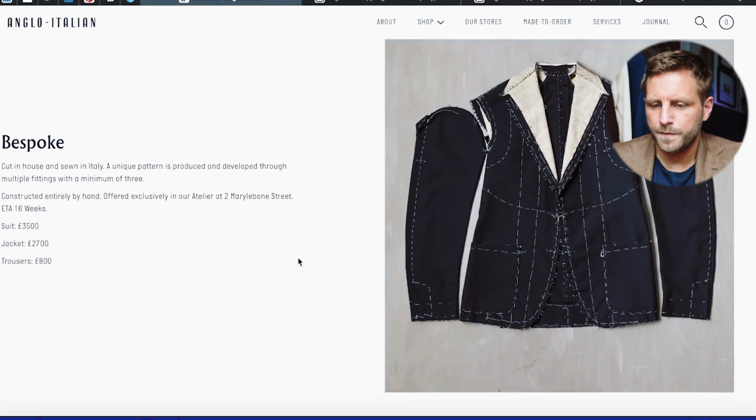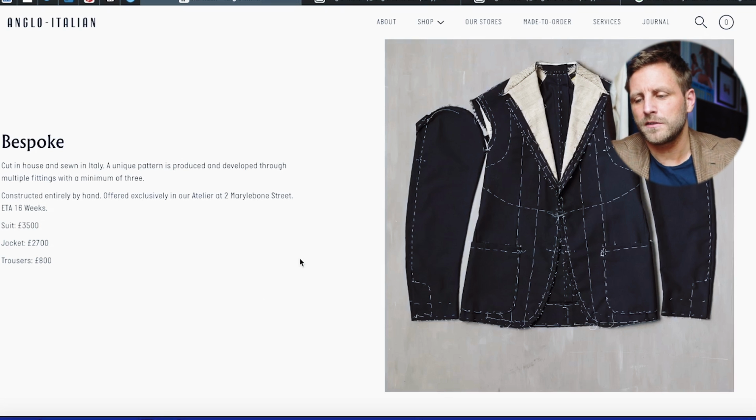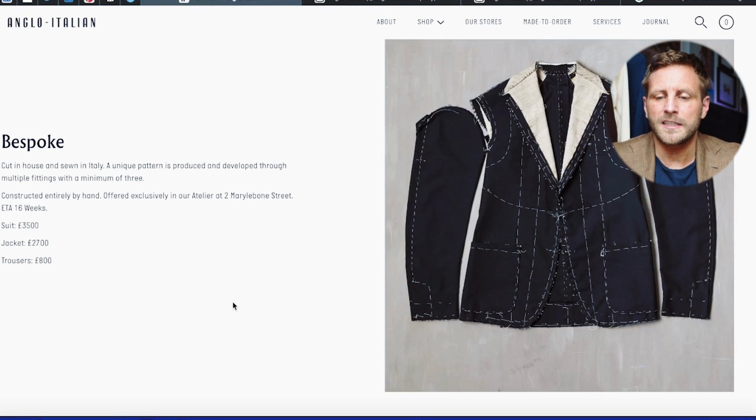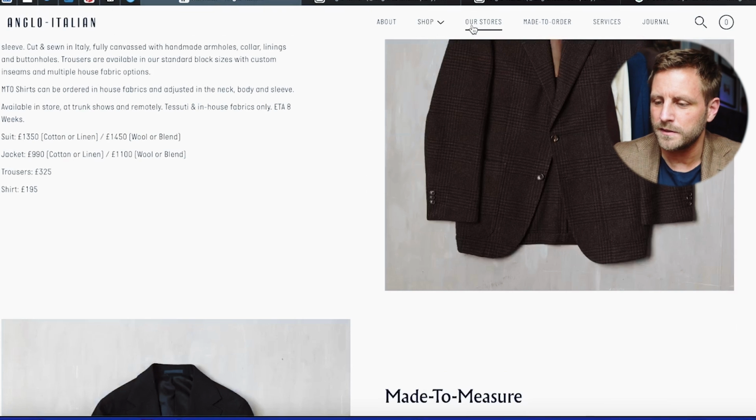And then bespoke, £3,500 for bespoke. It's nice that they give all these offerings. You can go from having something off the rack to a full bespoke service, you've got the choice. So it fits in with whatever you can afford. They provide the full service, they've got the expertise. And yeah, I could never begrudge someone going for the full bespoke service if you can.